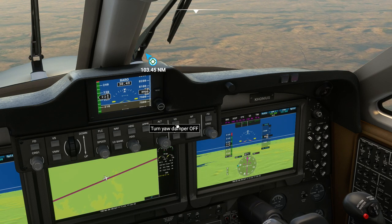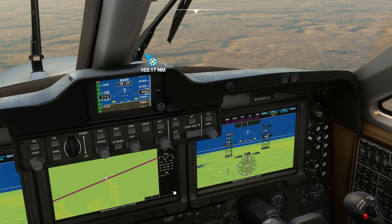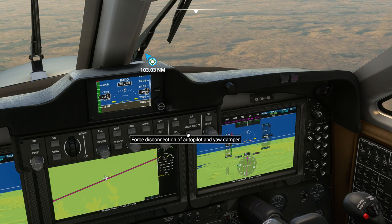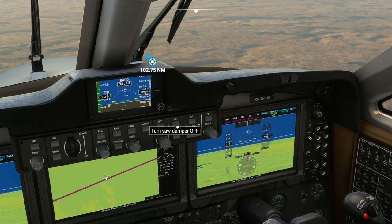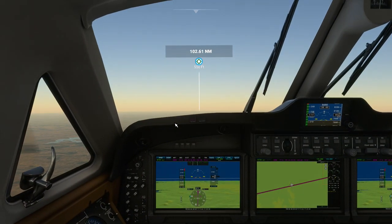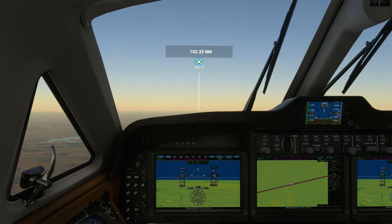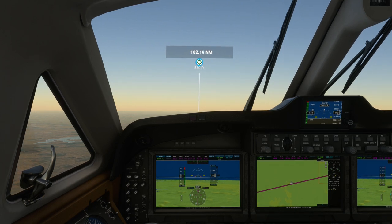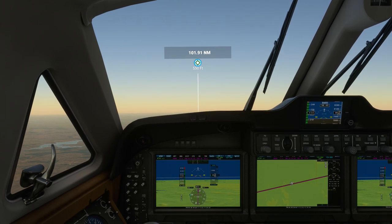I'd like to learn more about the yaw dampening. I get a yellow warning when I turn autopilot on and I haven't used yaw dampening, and I assume that means that it keeps us going perfectly straight forward. Oops. I just dropped the controller. Looks like it switched to the default view, which I'd like to know how to do that. Alright.